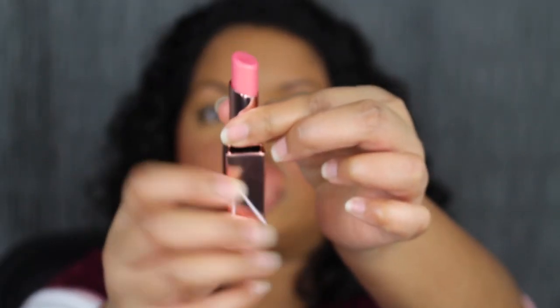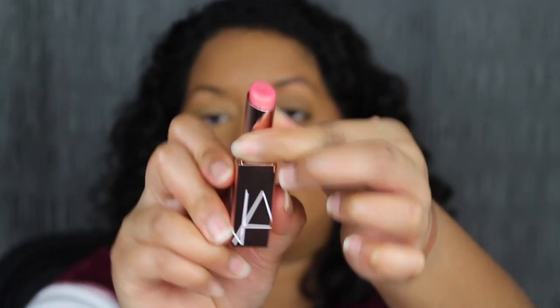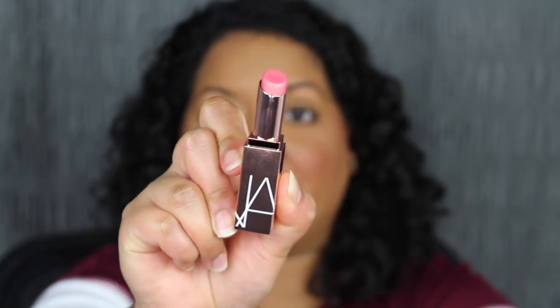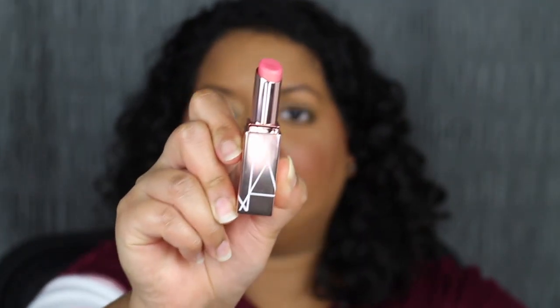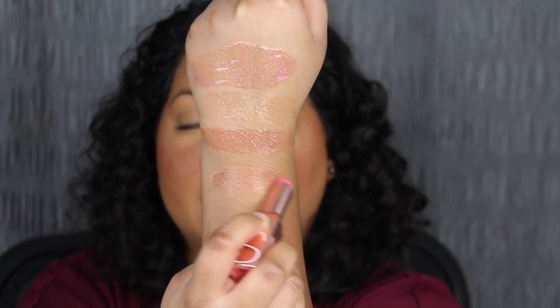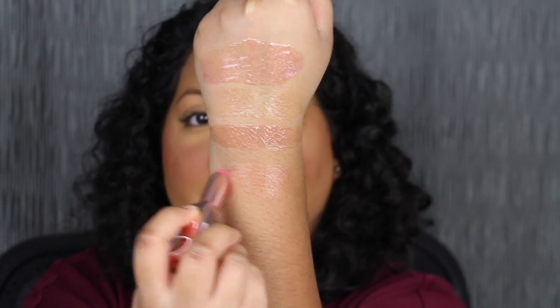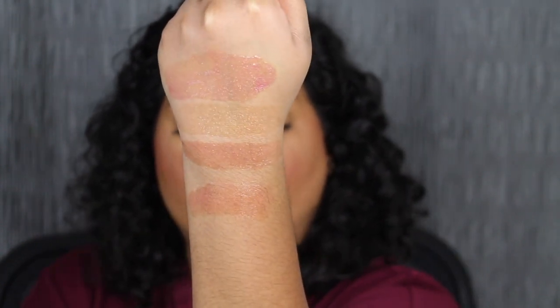This full size retails for $28, while this entire set retails for $29. So I would highly recommend you guys purchase this set versus just one lip balm, so in that way you get everything else included. Orgasm is described as a peachy pink with golden shimmer.